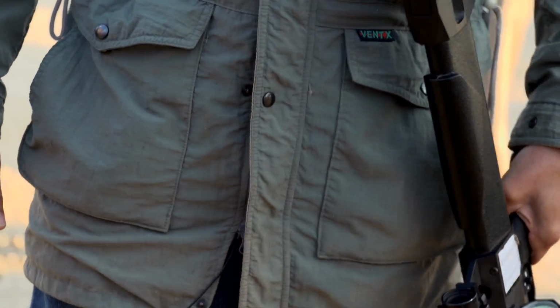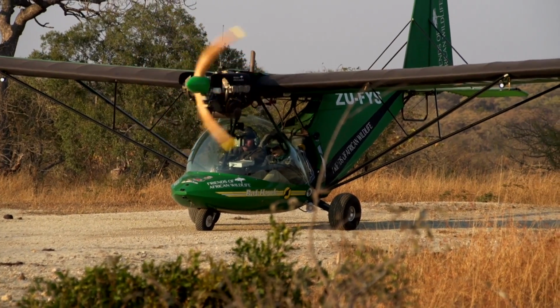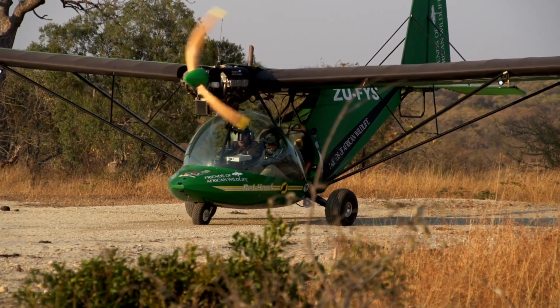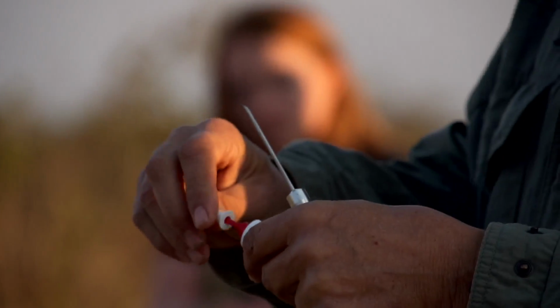Coordination is the key to keep the costly helicopter airtime to a minimum. This light aircraft stationed at the Southern African Wildlife College does the reconnaissance. In the meantime, the vet explains to the lucky guests what they can expect to see.